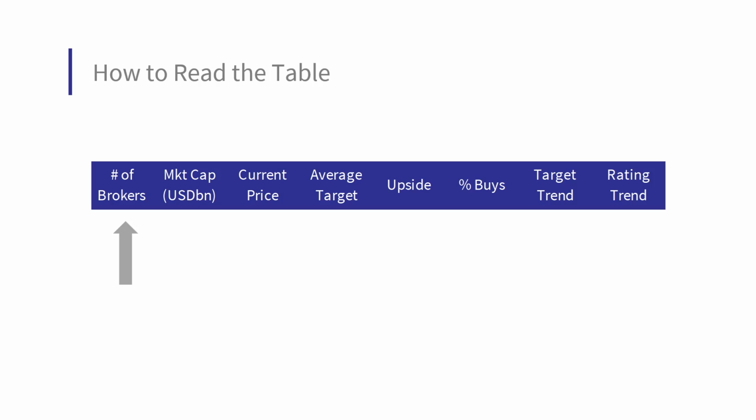It could just mean that they were recently listed, or they're just a smaller microcap with fewer brokers willing to spend the resources to cover the stock. Market cap is self-explanatory. Note that the micro and small cap are presented in USD millions, whereas the larger caps are in billions. Current price is as of April 26 market close.